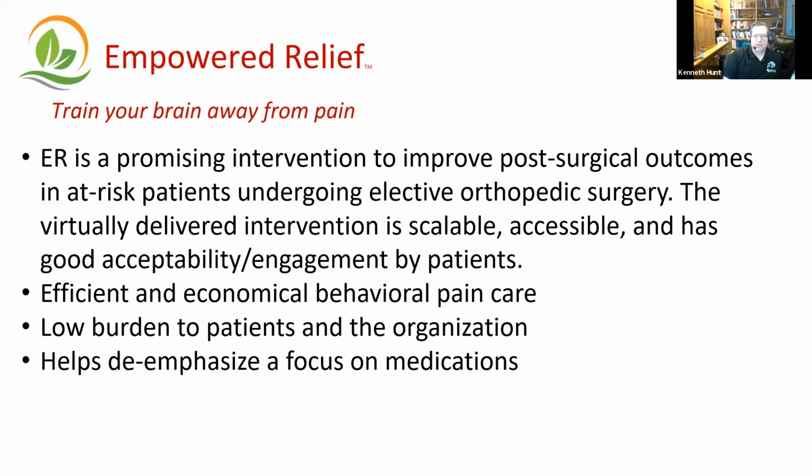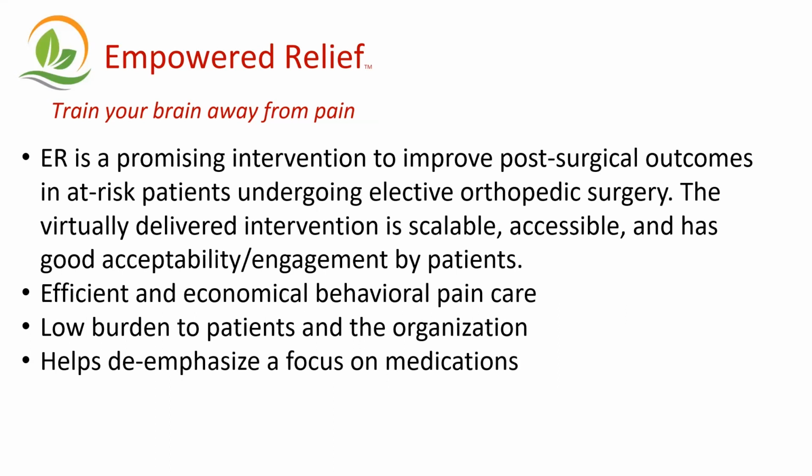So that's where we want to get as a group, to make sure that we're administering an effective metric where we know what to expect. And we set thresholds that would trigger those patients to get an intervention like empowered relief, and then obviously measure the effect by looking at their longer term outcomes. Does that answer it?